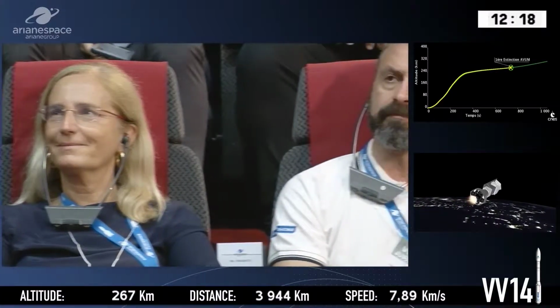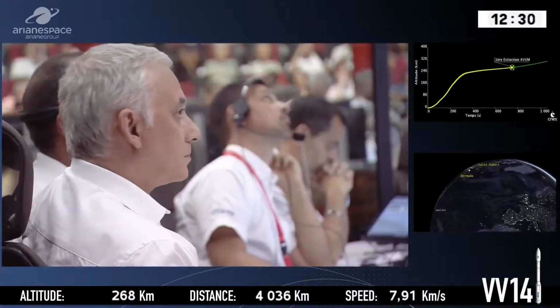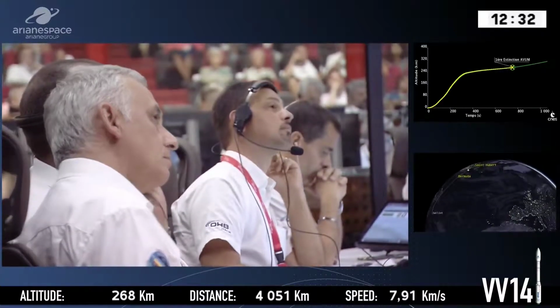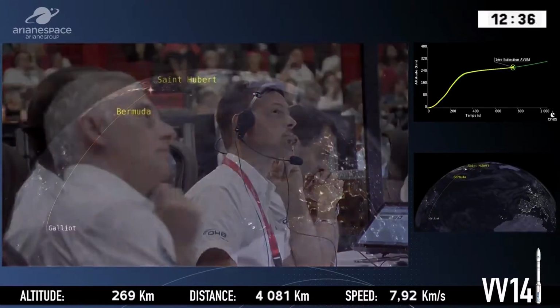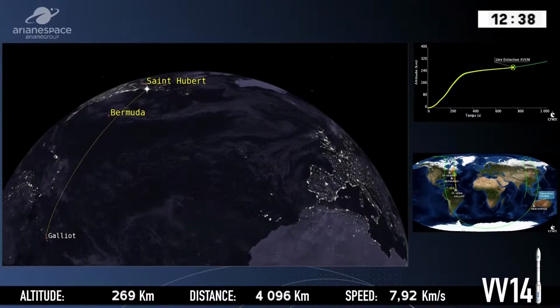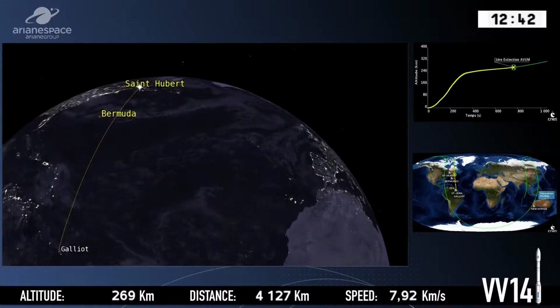Now, we're tracking using telemetry. So these tracking stations have big dishes which pick up the signal from the launcher as it flies over, and that information gets sent here to the CVI, the teams here. Nominal. At the Guiana Space Centre, telling us how the flight's progressing in real time. Those are the three tracking stations.